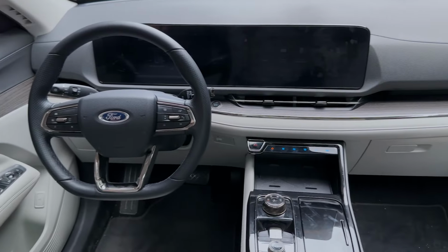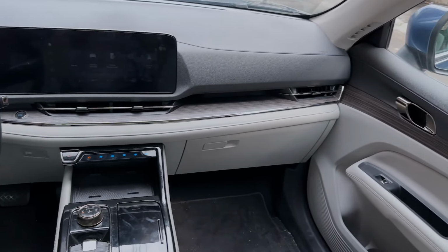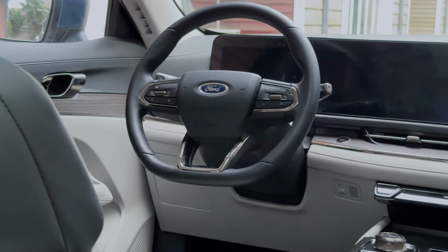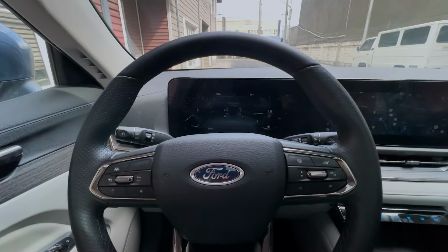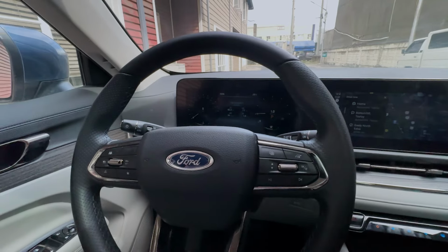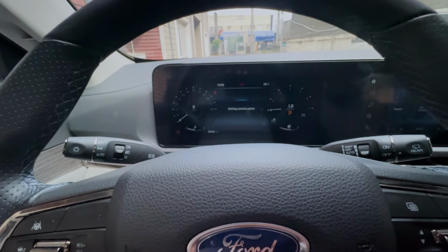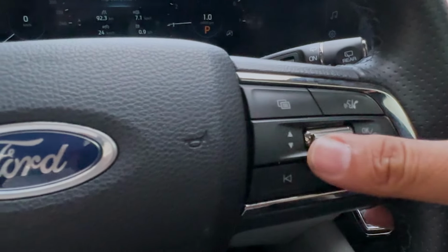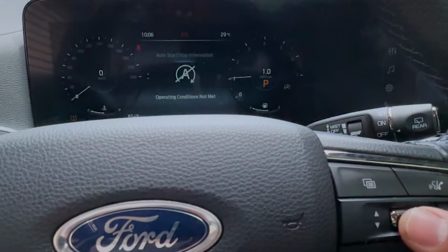You got dual screens, dual displays right here. One is for the infotainment system, and the other is for your gauge clusters. Your steering wheel is nicely coated with this leather material here, and you've got complete buttons around it as well. You got your cruise control buttons on the left, as well as your settings for your advanced driver assist systems and your media buttons on the right. One quirk that I have right here is that if you want to control the information display right here in the middle, you'll actually have to press on this page looking kind of button here, and it's going to tell you settings control active.